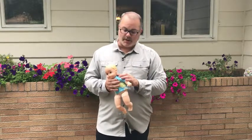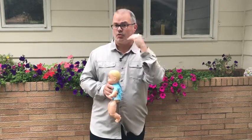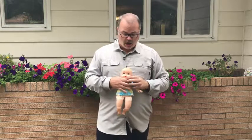Now, there's a medical diagnosis for that. It's called eustachian tube dysfunction, but in chiropractic, we call it a subluxation or a misalignment of the spine that controls that muscle and controls that tube.